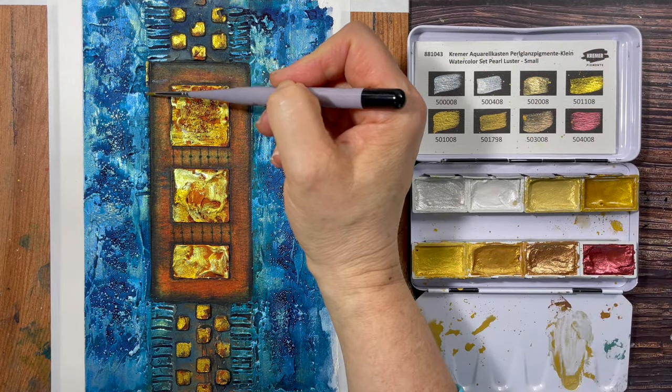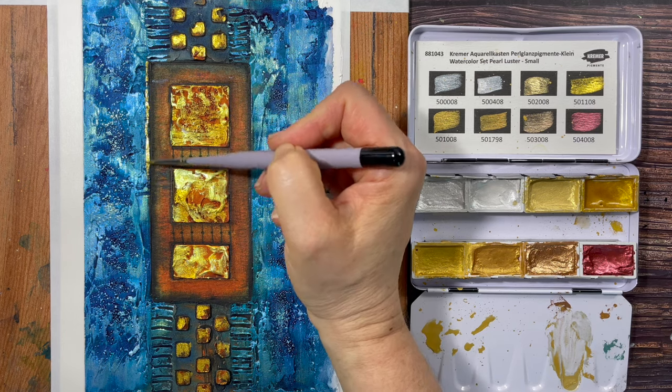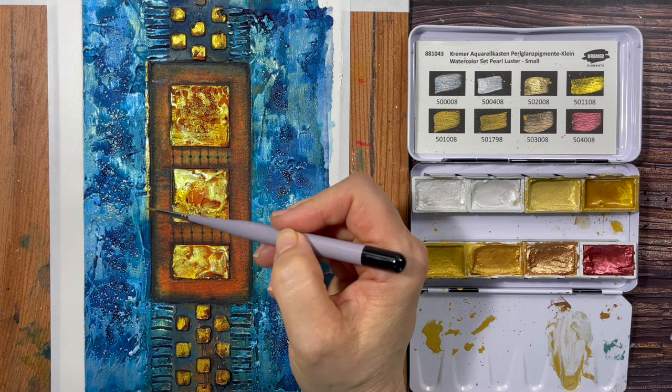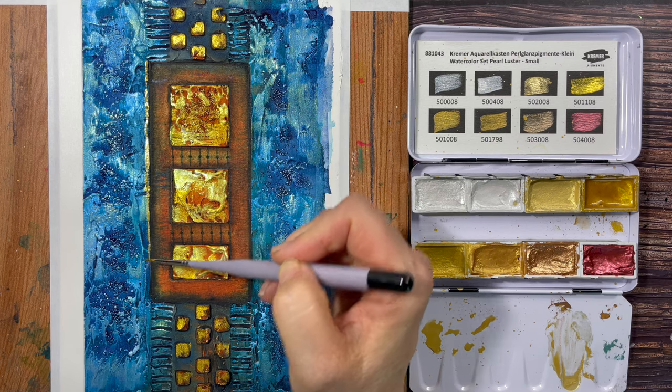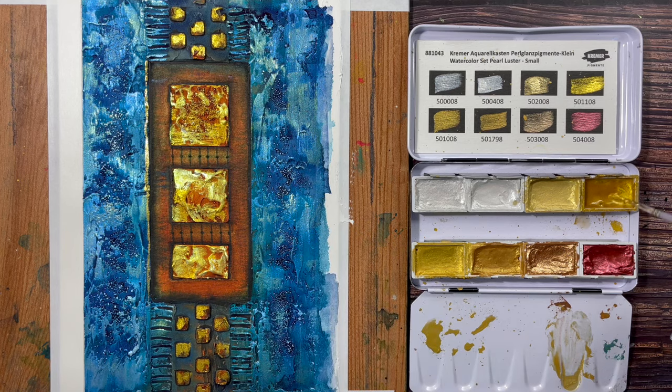I've decided to make one final little addition of star gold around the perimeter of my, what I'm, I guess, considering my focal point in the painting. And then once I'm done adding this, I think I'll be ready to call this painting finished.